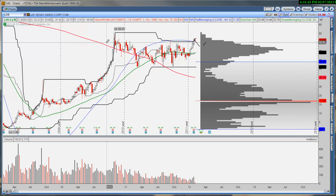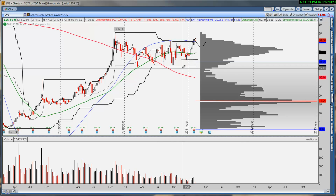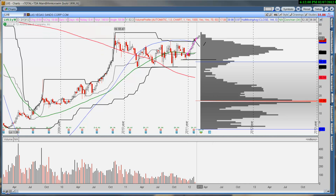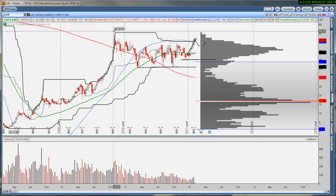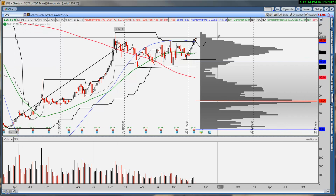You can see that we've been trading sideways for a long time, and eventually this thing's going to move. And right now we do have a higher low than these most recent lows at 36. So you have 36, and then you have a higher low at 40. And from there, we've made a new high. The only higher level we've seen is since this huge move off the lows from back when it was $1.38 in 2009. So this is the likelihood for Las Vegas Sands to move higher.